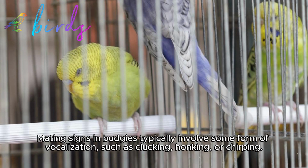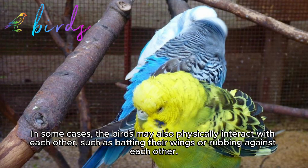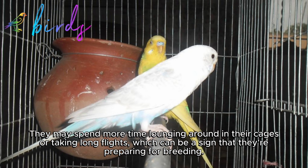Mating signs in budgies typically involve some form of vocalization, such as clucking, honking or chirping. In some cases, the birds may also physically interact with each other, such as batting their wings or rubbing against each other. You can start to notice signs of mating in your budgies when they begin to show increased activity levels. They may spend more time lounging around in their cages or taking long flights, which can be a sign that they're preparing for breeding.